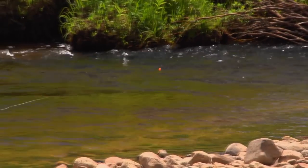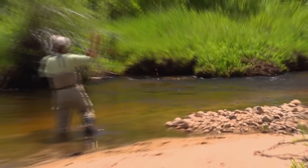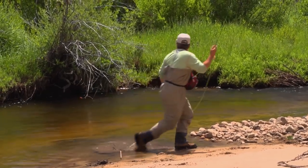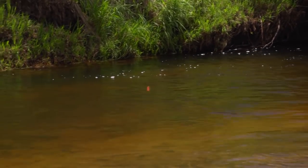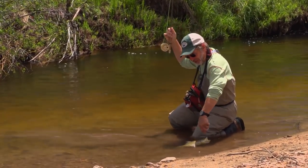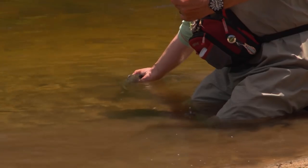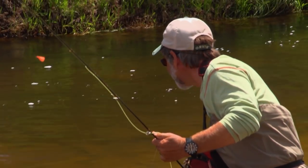Notice how this fish was both on a seam and in front of that big rock. Knew there was a fish in there. Get him in close. Shorter rod helps when you're netting or landing a fish by yourself than a long rod. Hold him in the clear water over here until he's ready to go. And he's ready to go.